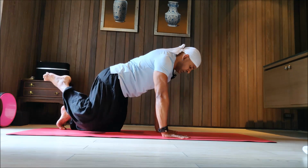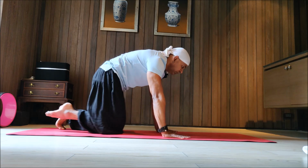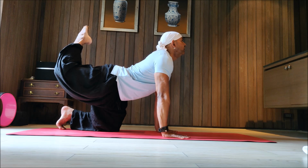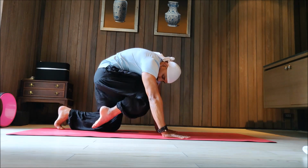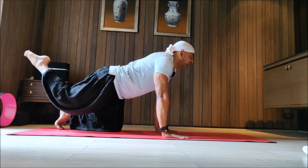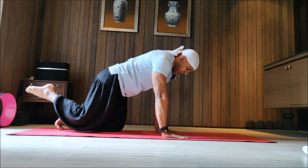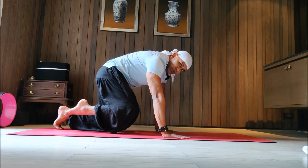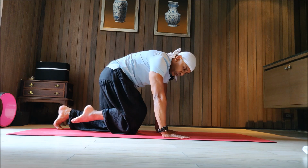You just do as much as comfortable, looking front or looking up. And again, exhale, drop, inhale, like that. Remember the breathing, exhaling, knee to the nose or head. Inhaling up here. Exhaling, bring your knee to the nose. In the beginning you may feel a little stiff, maybe here, that's fine. Keep practicing and it opens up.